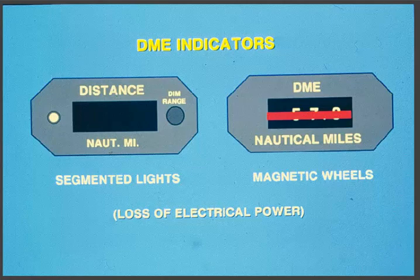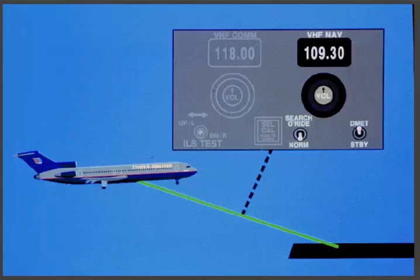2 types of DME indicators may be installed on the B727. On the segmented lights type indicator, the loss of electrical power is indicated by a blank display. The dim range knob allows manual control of the indicator light's intensity. On the magnetic wheel type indicator, a red flag covers the digits if electrical power fails. On both types of indicators, dashes indicate searching or lack of signal.